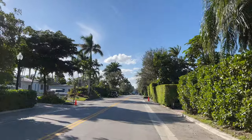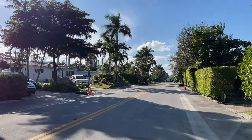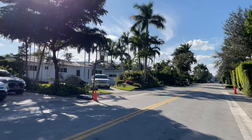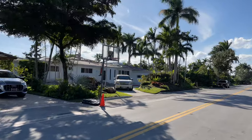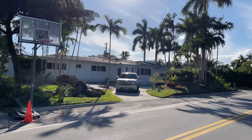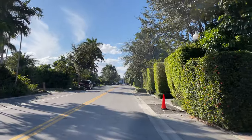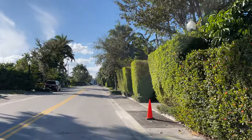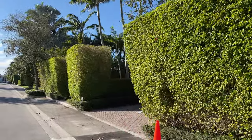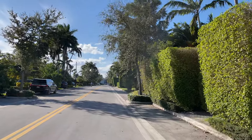One thing I've been seeing here is a lot of these houses have these basketball hoops just right out to the street. That reminds me of growing up in Illinois, man. We used to have a basketball hoop in our front yard. It wasn't a portable one like that. It was one that was actually dug into the ground. But I used to love going out and just shooting hoops with my brother or some of the neighborhood kids. Seems like that's a popular thing over here. There's another one straight ahead.